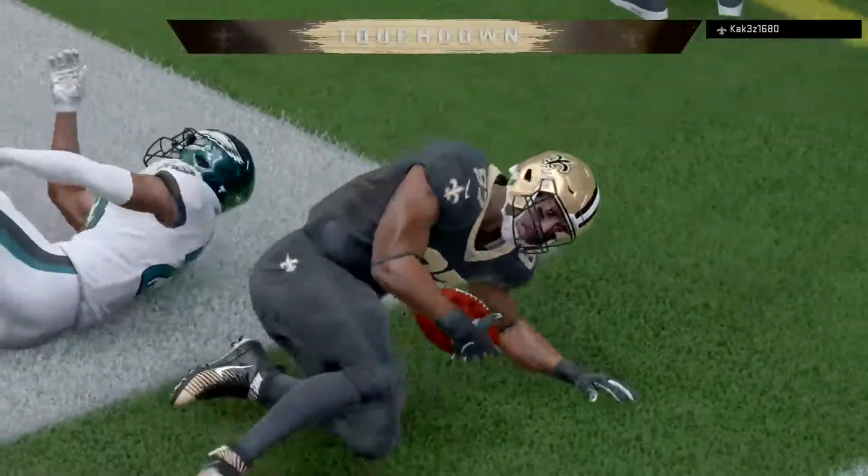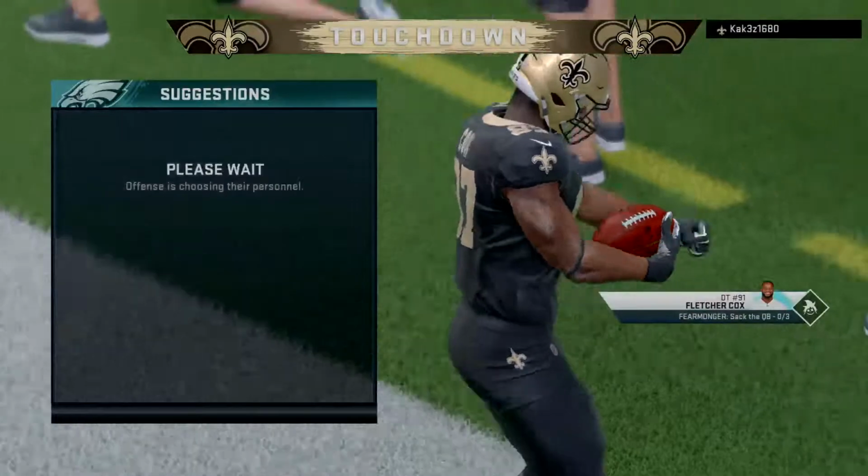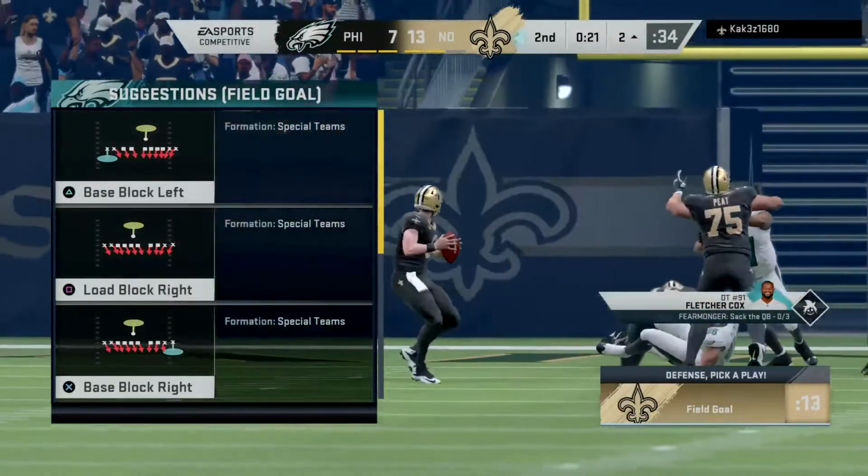Throwing now is Breeze. Cook's got it. Touchdown Saints. A 1-yard touchdown pass. And the Saints have taken the lead.